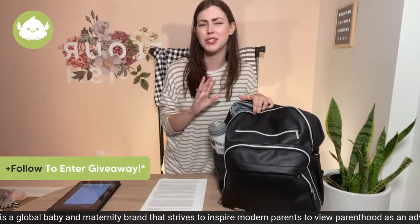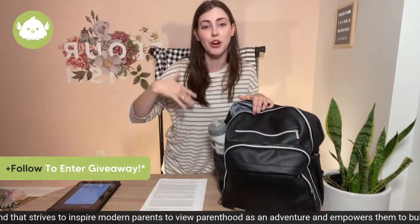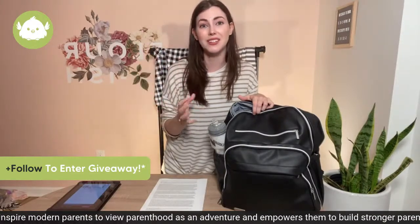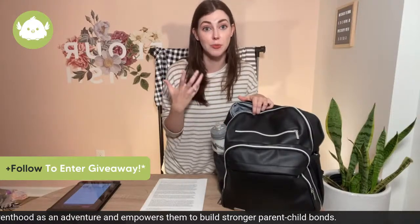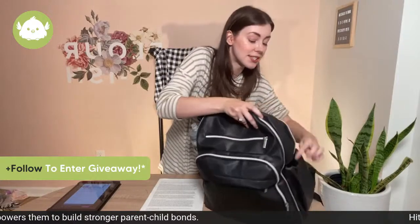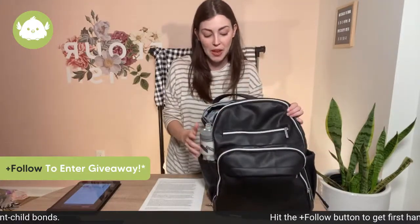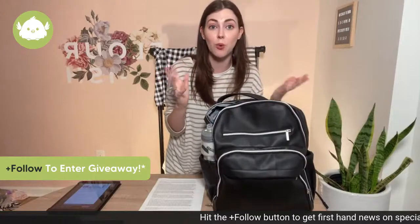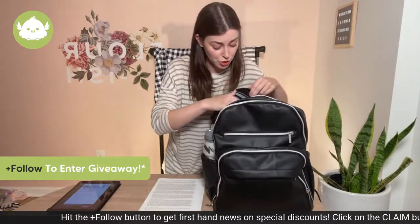Hydrating is going to be extremely important in helping you heal and recover after your birth experience, and also super important for getting your milk flowing. You're going to need to be really well hydrated. So in one of these nice spacious side pockets, you can fit a nice big water bottle for mama. And on the other side, you could even pack one for your birthing partner as well. So I would include a water bottle for sure.